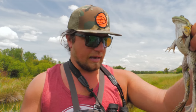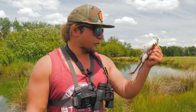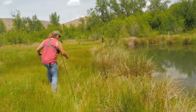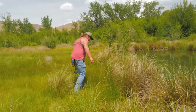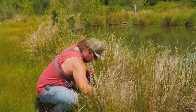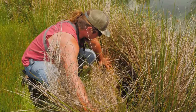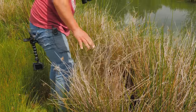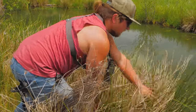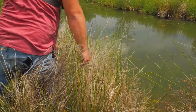Sweet. Okay, we're gonna put this guy out of his misery. We're gonna hide him. And we're gonna try to get one more. New sport, frog noodling. A great way to get ticks. I didn't see where this one went, but there's a big frog here. I heard him. Ah, swing and a miss.